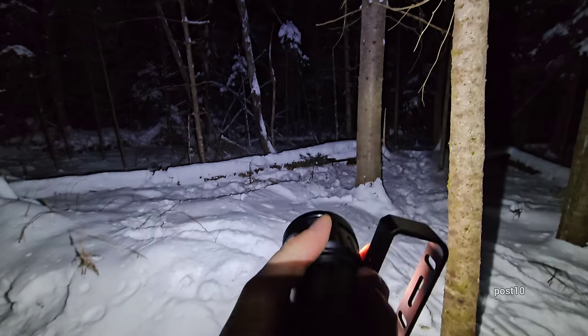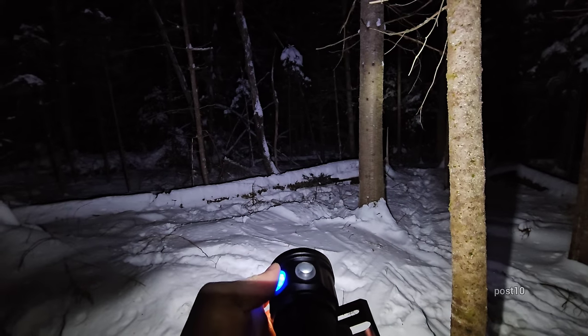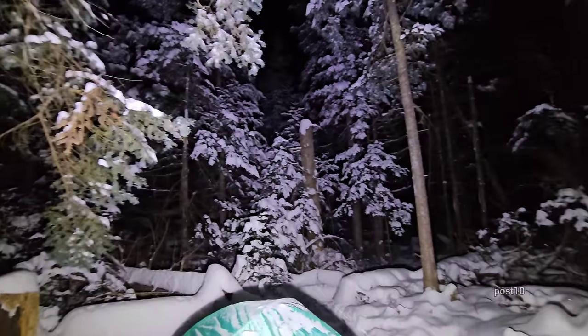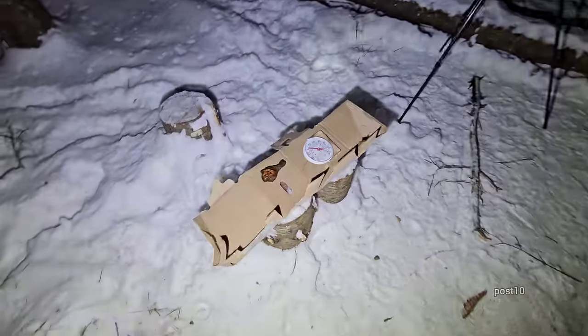Full metal. In these temperatures, it's nice to hold on to because it generates heat. Low, medium and low, off. It's got red, which looks really cool against all the trees. Got blue, that looks really cool. And if you press it fast, it's got police lights. Looks like police lights anyways. That looked awesome. I wonder how the chicken will look with those weird color lights.